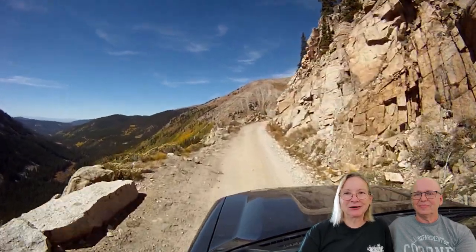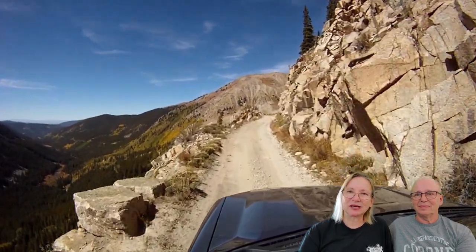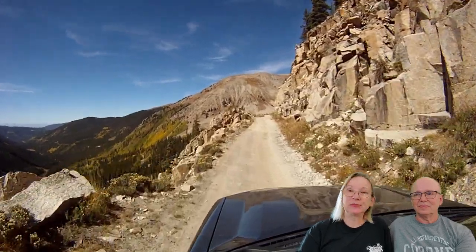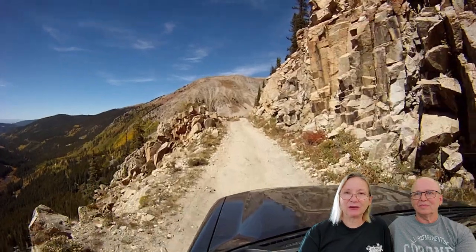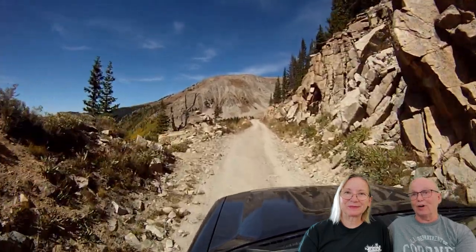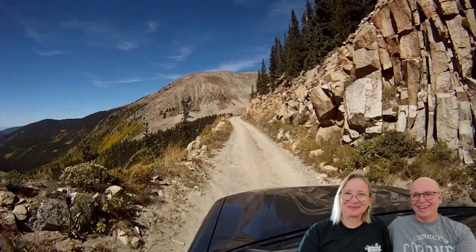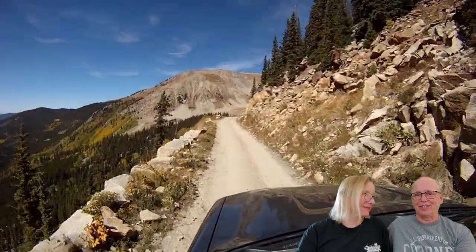And this is unfortunately what was taken out in the rock slide that they haven't been able to replace. I heard, though, that there are people working on trying to get funding so that they can fix the road and make it a through road again. Yeah, and when we were driving through, my adrenaline was pumping, knowing that for that quarter mile, you're just on some stacked stone.